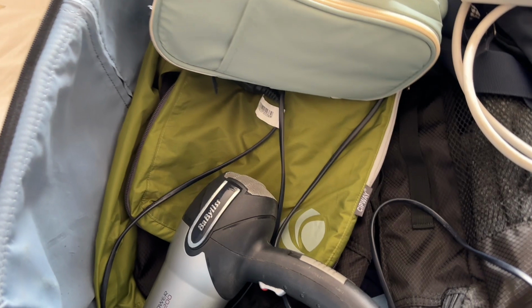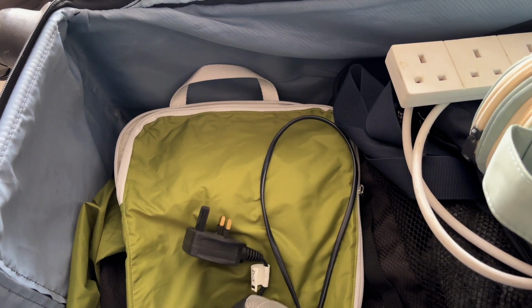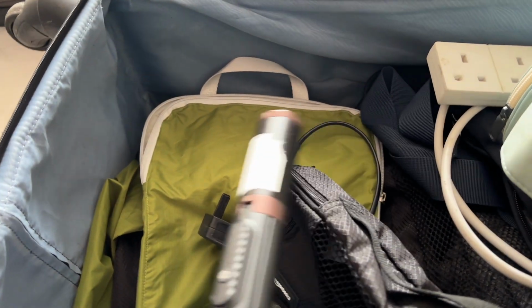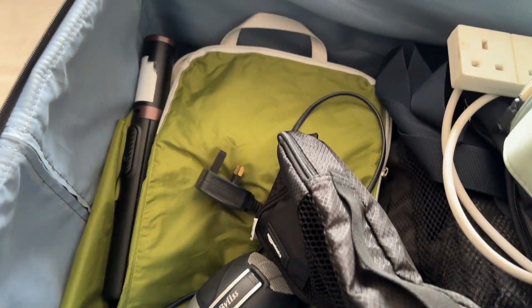Where did I see it? Oh, I hope I've put it in. Yes, there it is. My tripod that I use for my iPhone, that is in here. That goes with me everywhere.